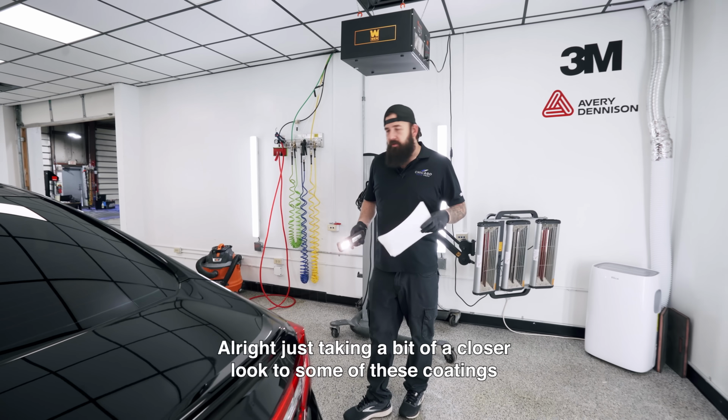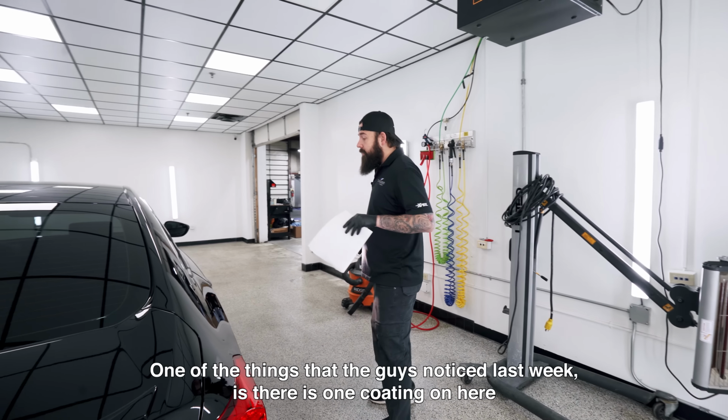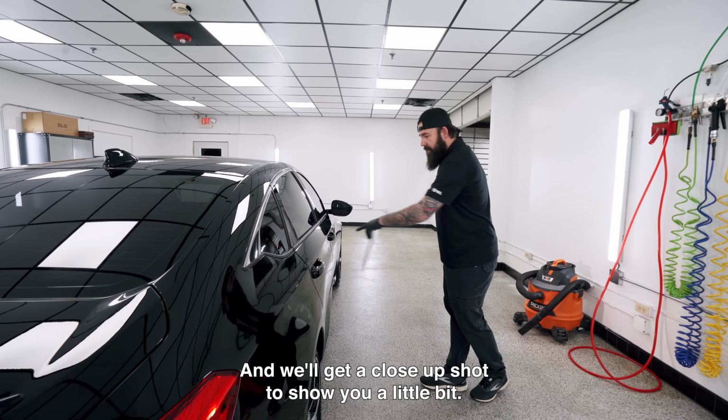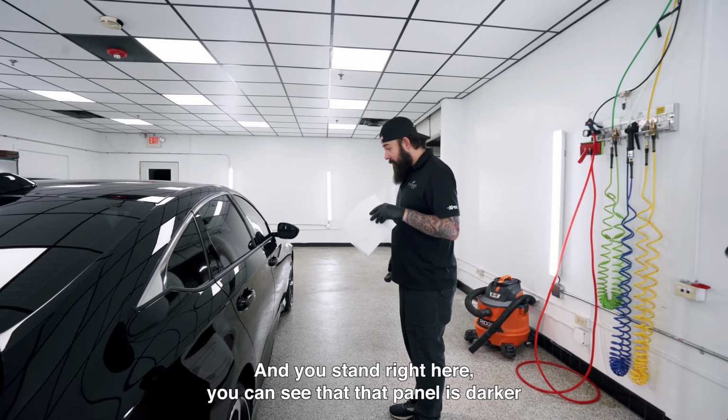Just taking a little bit of a closer look at some of these coatings. One of the things that the guys noticed last week is there is one coating on here that looks a little bit darker than all the other ones, and that's this one right here. It's P11, and then we'll get a close-up shot and show you a little bit. When you stand right here, you can see that that panel is darker than all the rest of them. It's just an observation. Excited to see what the gloss meter reads on this.